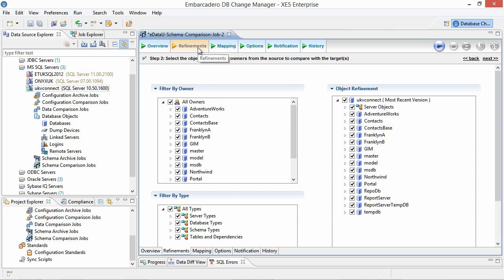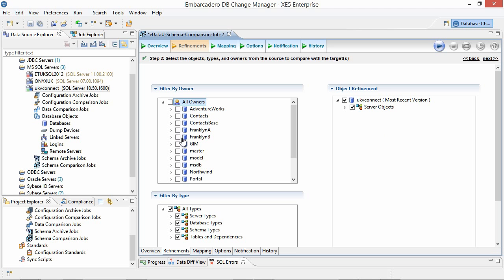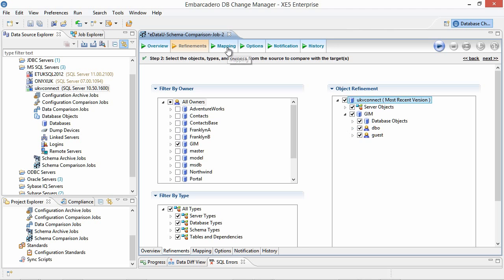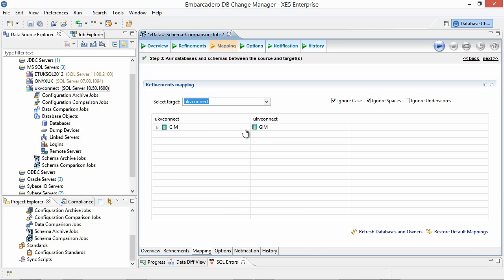In this instance we're able to filter and configure our job. I'm going to just use some sample data and run through this. We can navigate and see what objects are available to us, so we can drill down through and see what's in the database. Next, in the mapping, we just need to understand that the databases are mapped. Because this is the same database, the same database name has automatically been picked up.